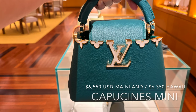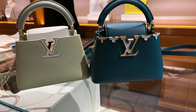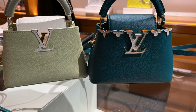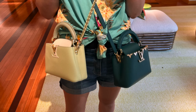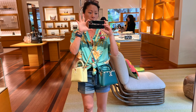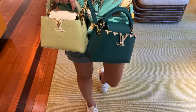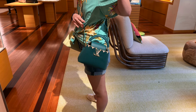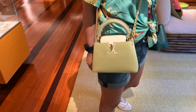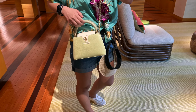This is another Capucines mini that I absolutely loved. I love those details on the motifs on the edges of the bag. It is not showing the color correctly. It's showing much more blue in these pictures, but it's actually a very green, evergreen green. The lighter green appears to be kind of a mint green, but it leans a little bit more lime green, and it has the cream flap. It has a more avocado green handle. So it's got 3 colors to it, and it's really, really pretty.